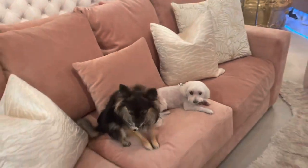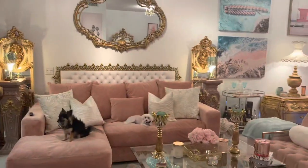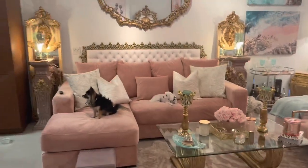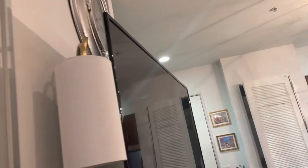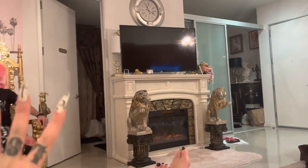Oh, the babies. Okay, so here's the couch. Directly across from the couch is the throne and the bathroom, okay? Over here, I have my television. So it's kind of just off kilter. So when you're sitting on the couch, directly in front of you is the throne and the office. But there's no wall here for a television. So you kind of have to turn your body sideways to watch the TV at an angle over here. And that drives me crazy.